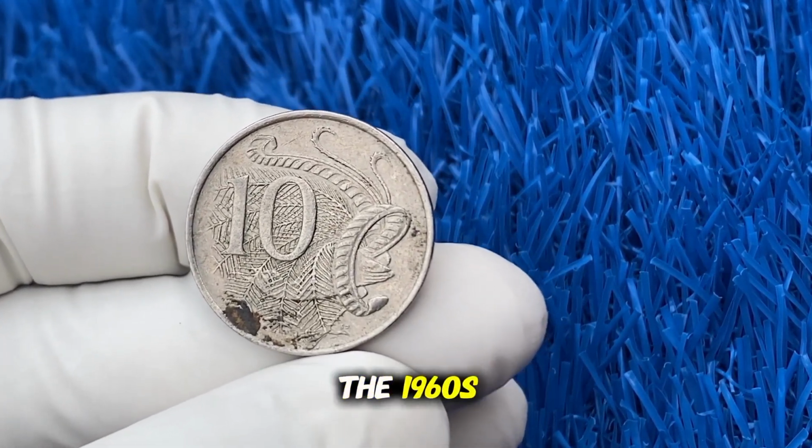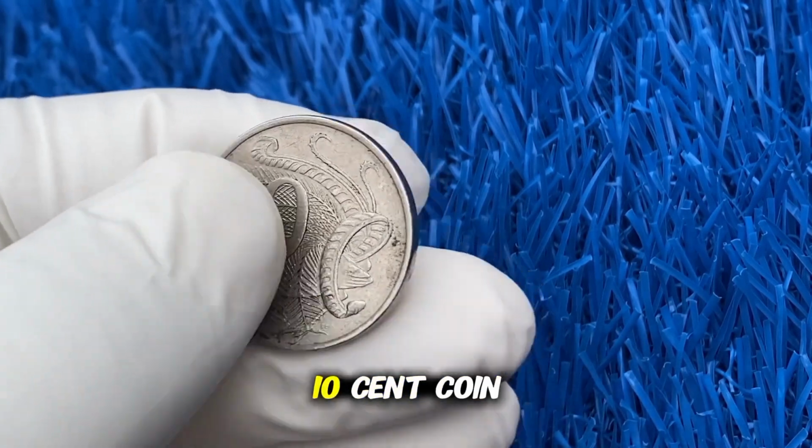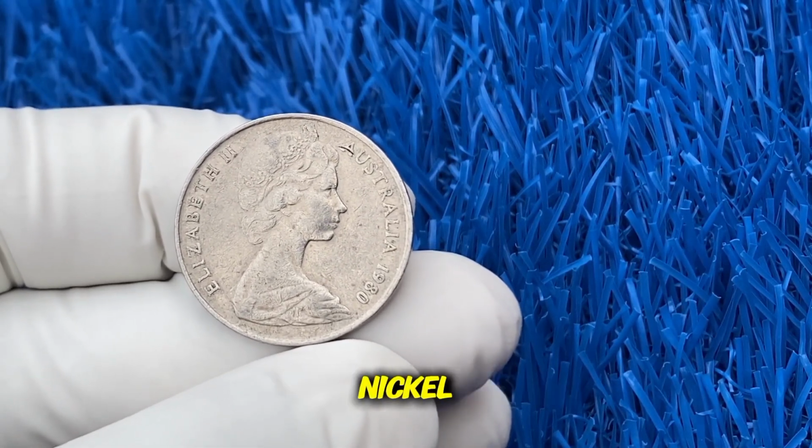First envisioned in the 1960s, every time someone encounters a 1980 10-cent coin, they are quite literally holding a piece of 20th century Australia preserved in copper nickel.